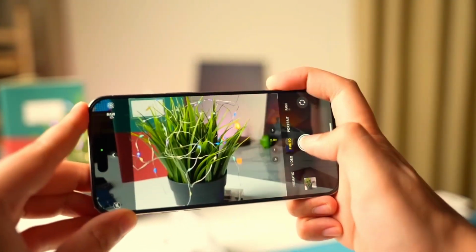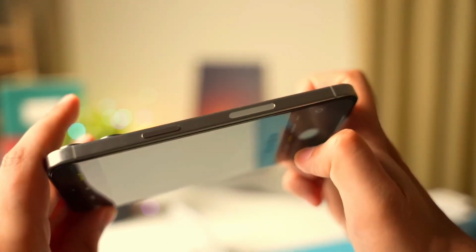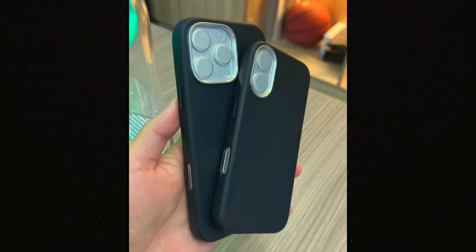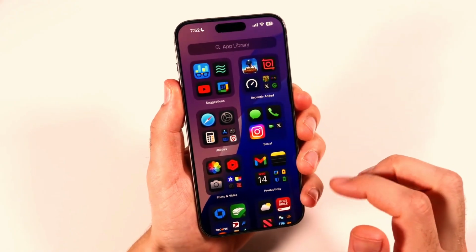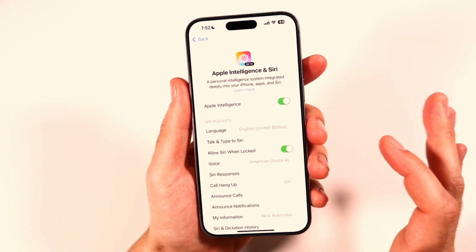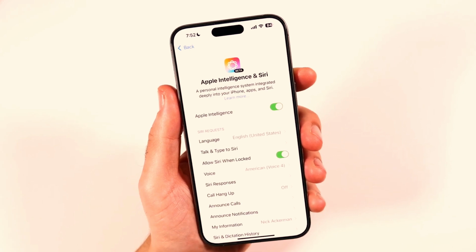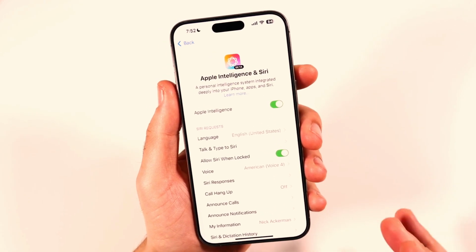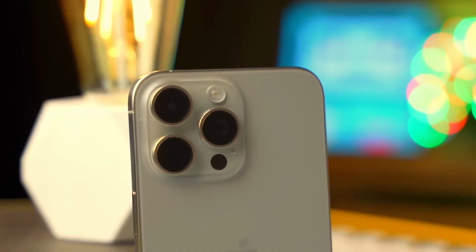Performance and hardware. 1. A18 Bionic chip. At the heart of the iPhone 16 Pro is the new A18 Bionic chip, which offers a substantial performance boost over the previous generation. With its advanced 5nm process technology, the A18 Bionic delivers exceptional speed and efficiency. The CPU and GPU cores are optimized for high-performance tasks, including gaming, augmented reality (AR), and professional applications. This chip also enhances machine learning capabilities, allowing for more sophisticated AI-driven features.